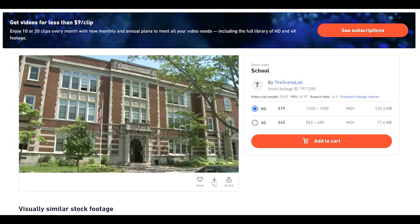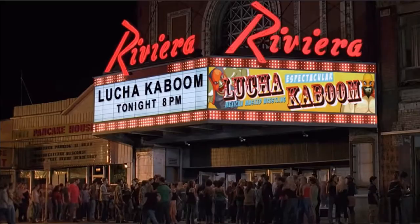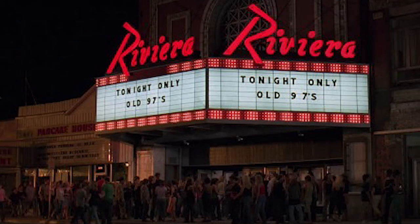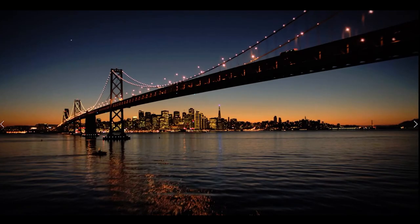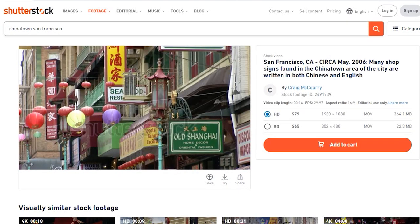This school is actually Chatsworth Avenue Elementary School in New York. And this theater, as seen in episode 6, is not in California. This is the Riviera Theater in Chicago. In fact, all of the beautiful San Francisco shots are stock footage. I even went back and found the shot of Chinatown. So am I doing Fuller House locations or Shutterstock locations?